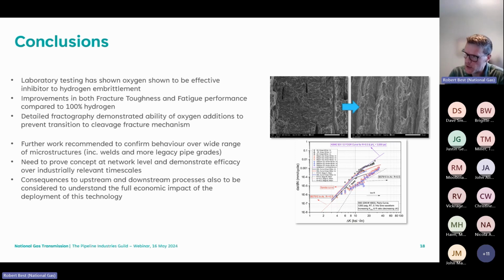Another thing that we need to demonstrate is that there is some data coming out of the US on this particular topic that indicates possibly that over very long time scales, oxygen is not quite as effective as we're seeing in the lab. As mentioned, we tried to test at the lowest frequency and the slowest strain rates that we could, but we are limited by the test equipment and the time and cost that entails. But there's some data to show that maybe oxygen doesn't work as well as it's showing here over a very, very long time scale. So we need to really investigate that and prove out that the technology is something that we can use. And also there are consequences to upstream and downstream processes.